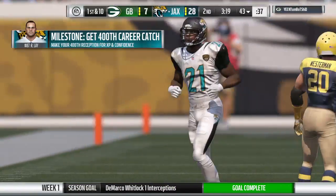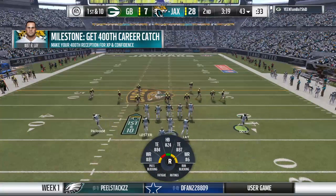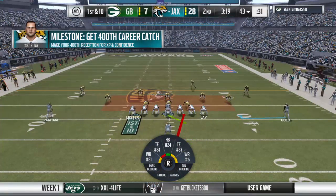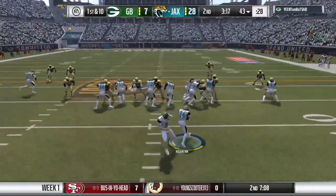And the possession is theirs at their own 43-yard line. And out now comes Jacksonville as they get ready to go. And last time wasn't pretty. One play and an interception. We'll see if they can do better.